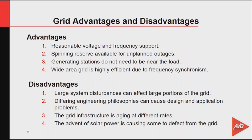First of all, the advantages. When I have a bulk power grid, I'm able to have on the entire grid and across all of my power delivery systems reasonable voltage and frequency. So as an example, sitting here in this room, if I was to plug in my Fluke and look at the frequency, I'd find the frequency to be probably 60.001 hertz. And my voltage would probably fall between 115 and 125 volts AC. And that would be true across the vast majority of the bulk power system.